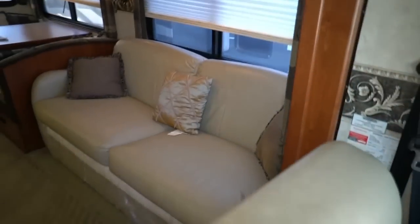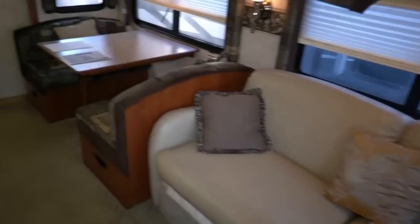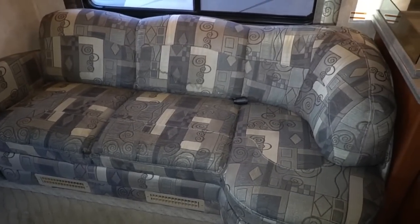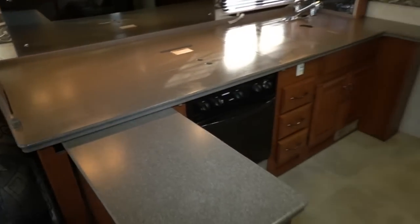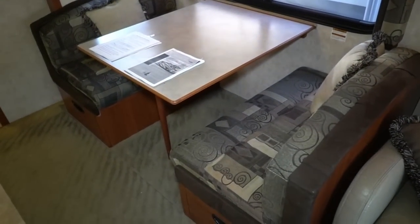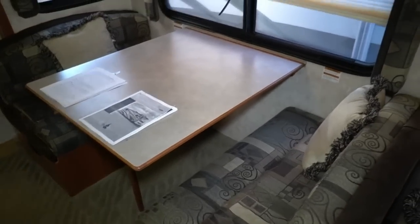I like the dual sofas. The double sofas really open up a nice conversation area. They're both... This one's a sleeper. This one is just a J lounge. So you can sleep one here, 2 on the other one. So that's 1, 2, 3, 4, 5, which is more than most Class A sleep. And actually, table booth too. So that's 7. I mean, you're getting up there with a Class C on sleeping capacity.